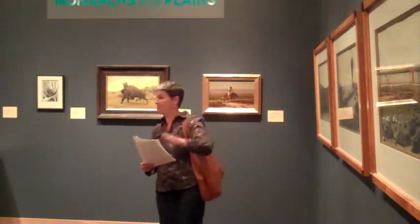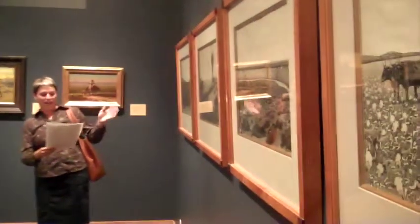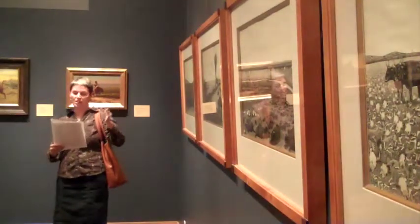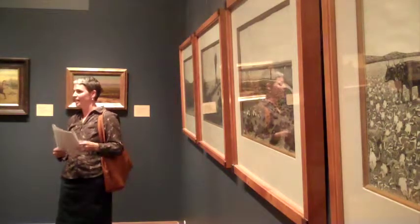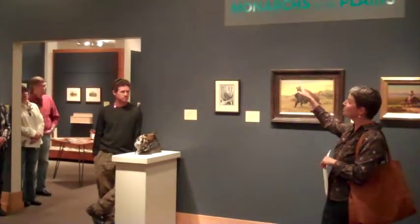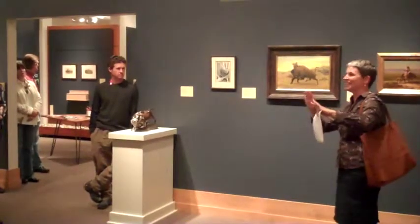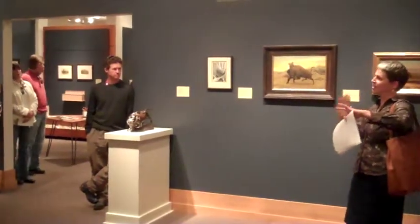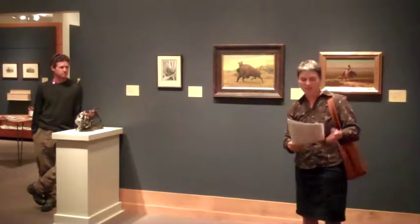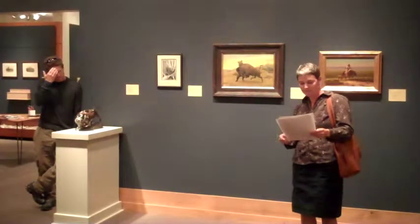So from a timeline perspective, this all happened surprisingly quickly. By 1832, commercial hunting was already rampant, and bison had been exterminated east of the Mississippi. I didn't show it to you, but at the very beginning of the exhibit, you want to spend some time with this amazing map over there that shows how bison were exterminated over time and where their populations were. So 1832, bison disappear east of the Mississippi.